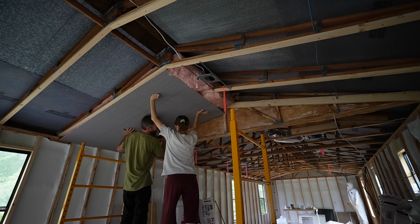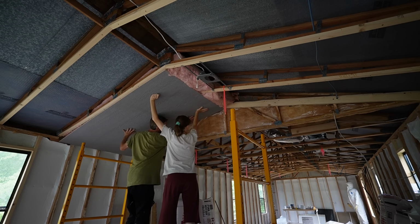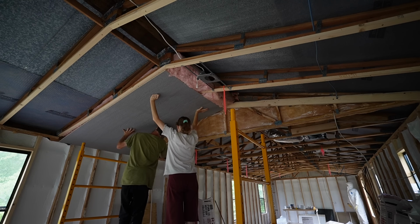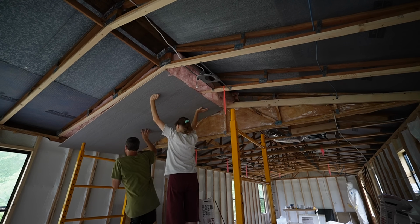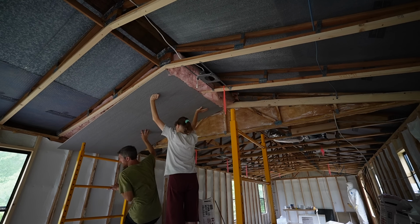Just hold it. Just hold it. There's probably just hitting staples here. Are you ready? Couple nails. Okay. Yeah. Are you able to hold that for a moment? Yep.